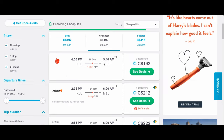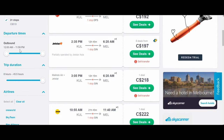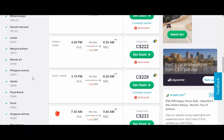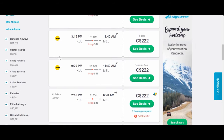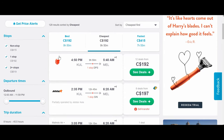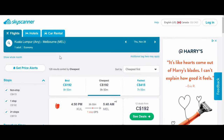Here, this is very easy to maneuver. You can choose stops, and then you can choose your time and trip duration right here. And then here is a listing of airlines which you can pick as well. And then here are some of the results. If you look very carefully, you'll see that it's pulling up different fares and different airlines from the first search we did on Google Flights. So that's why you should be searching for flights on more than one website. So let's move on to the next site.